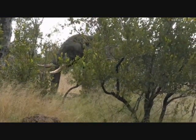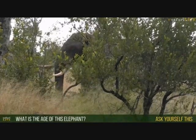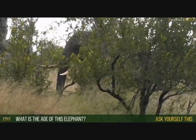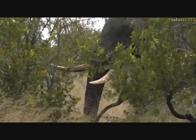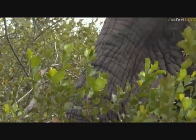Ask yourself, this is an interesting Twitter handle. You wanted to know how old this elephant is. Now, judging by his size, those tusks, size of his forehead. Just have a look quickly again at his forehead. Some prominent indentations on the forehead. I would guess that this elephant is well over 40 years old.